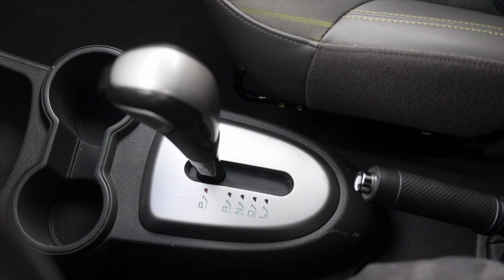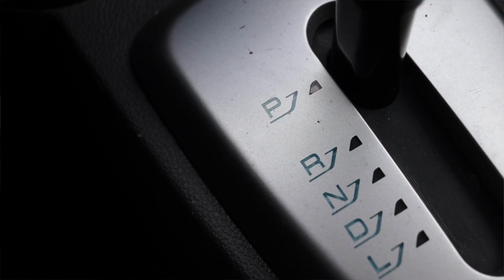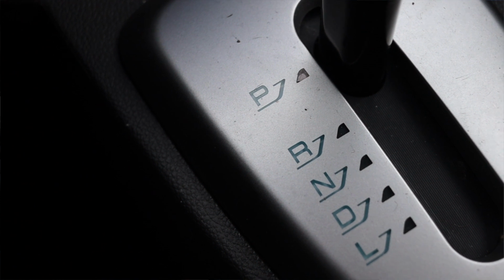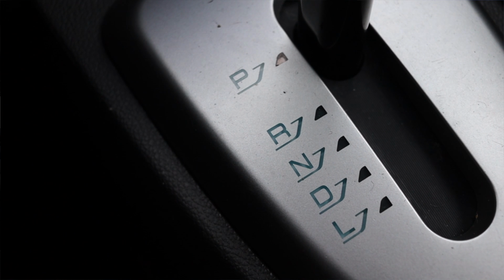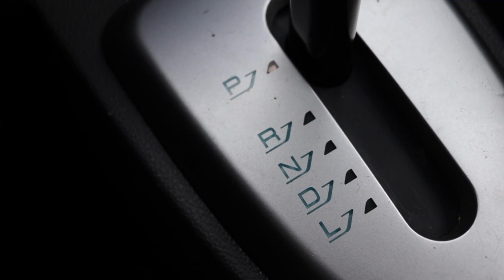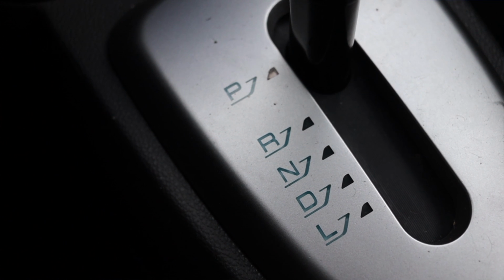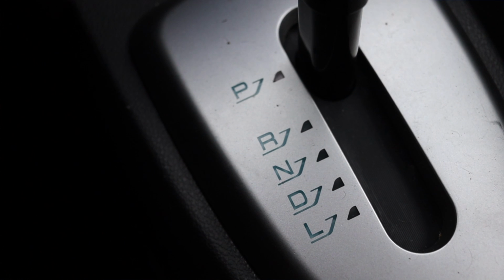Then we have the shifter itself. The shifter is labeled in a very peculiar way. Park, reverse, neutral, drive, and low. Of course, pretty standard stuff there. But it has what I would assume are arrows, but it looks like the number 7. So it looks like P7, R7, N7, D7, L7. Why? I don't know why they decided to do this.